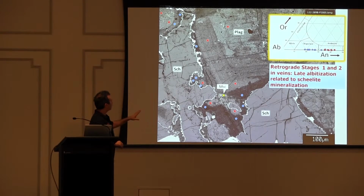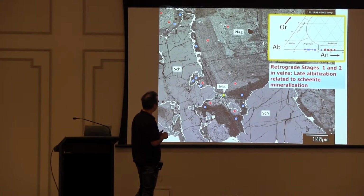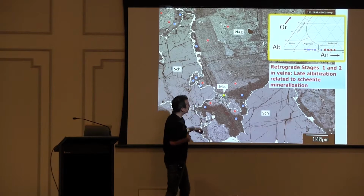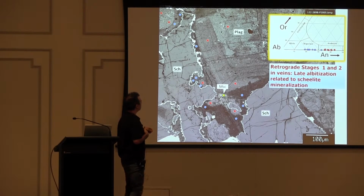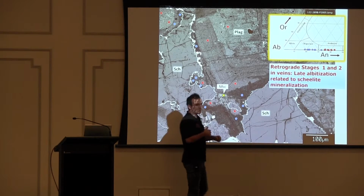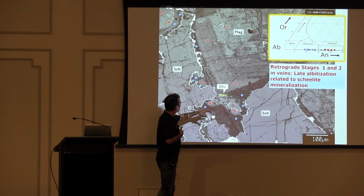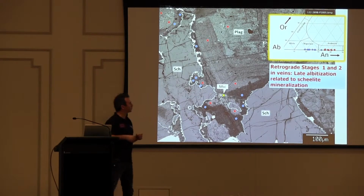So this is a backscatter image showing the relation between scheelite and plagioclase in veins during D4. Here we can see the most important thing: the plagioclase over there, those red dots, have a more anorthitic composition. It's more calcium rich, and then when it starts to grow, the later stages of the plagioclase shift into a more albitic, more sodic composition. So possibly this is showing that the calcium of the system was incorporated in scheelite, leaving the plagioclase more depleted in calcium.